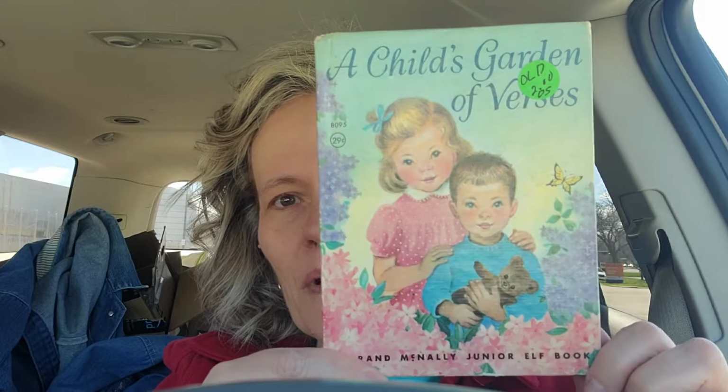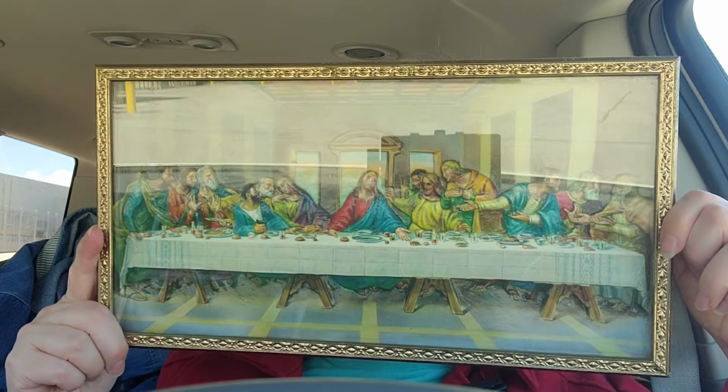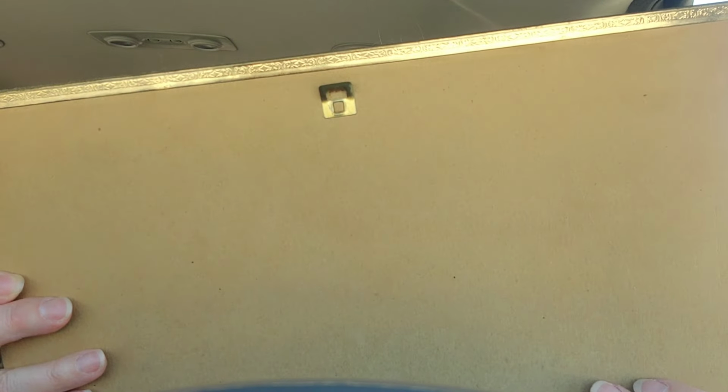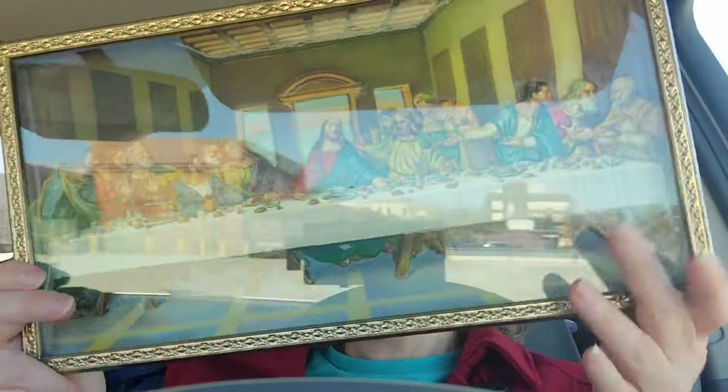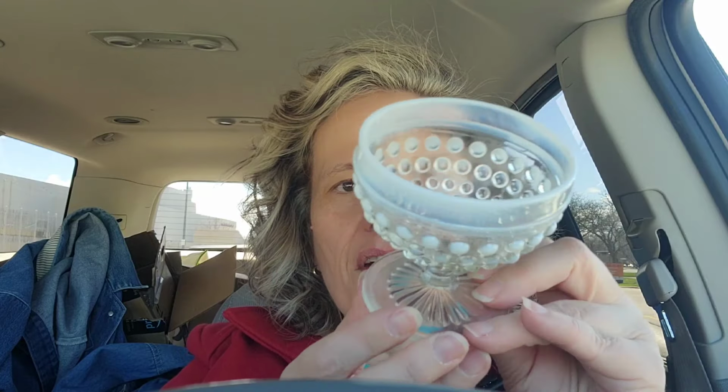And I got this elf book. This is really cute. I saw this hanging on the wall, and I was like, oh, I need that. So I got it off the wall. It's in great condition. And then I think maybe I got on videotape, I was looking at these little Moonstone dessert cups. I thought these were really wonderful, and they were a decent price. Today was half price day, and I tested them all, and they're all in really good condition, so I was glad to have those. I spent $12 there for all of these things.